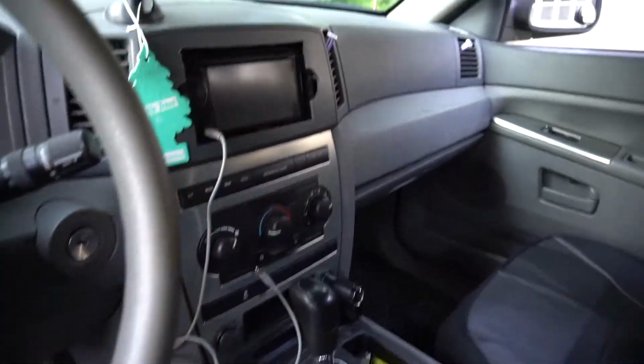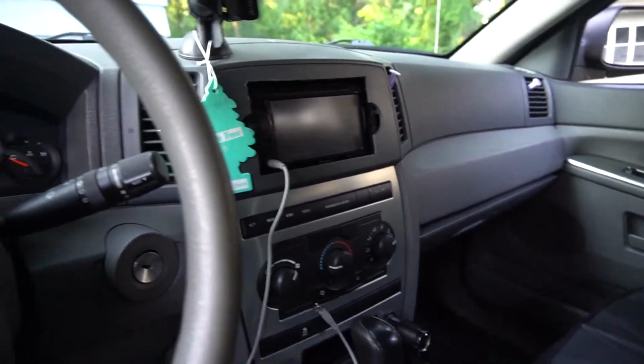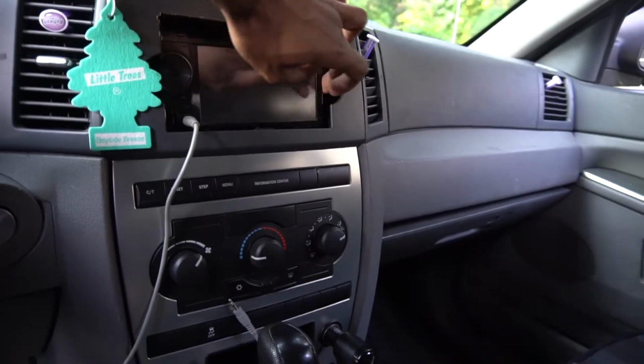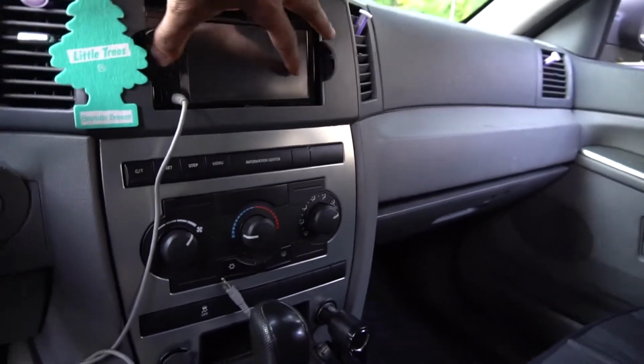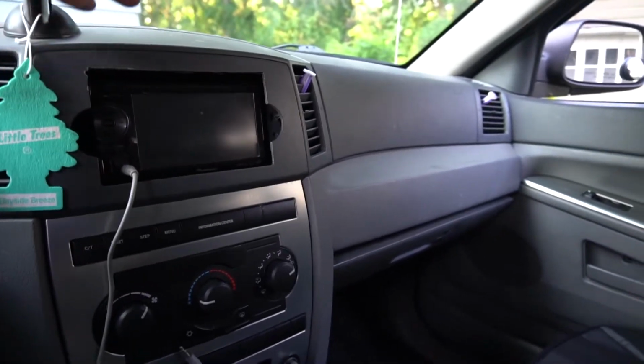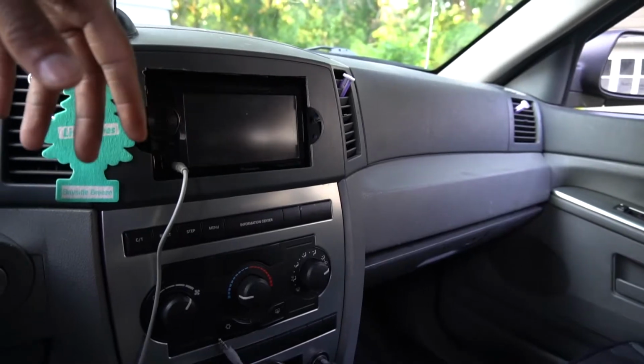Right now, it's okay. It's doing a lot better. It came with this aftermarket radio. I mean, this thing is kind of janky. It moves around. It's not really set in here properly. As you can see, I'm just moving it around. But at least it had that. I don't really care that much, honestly.